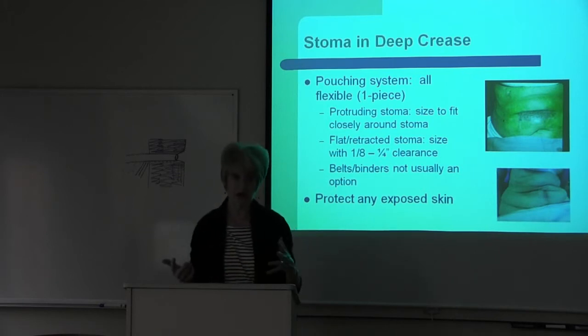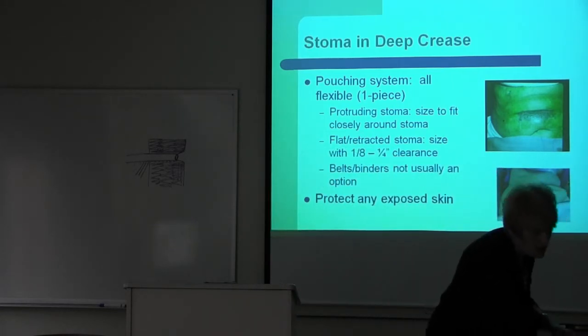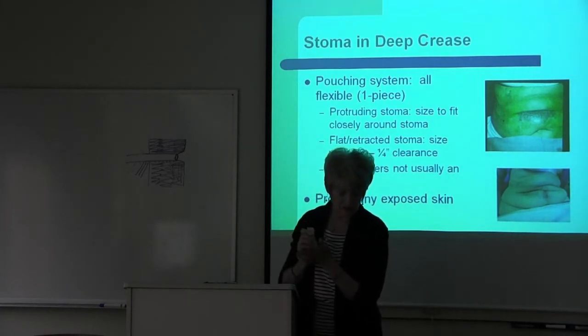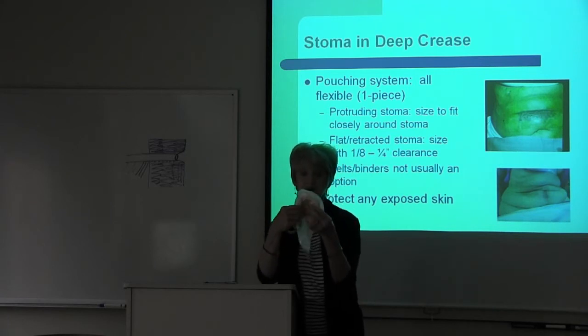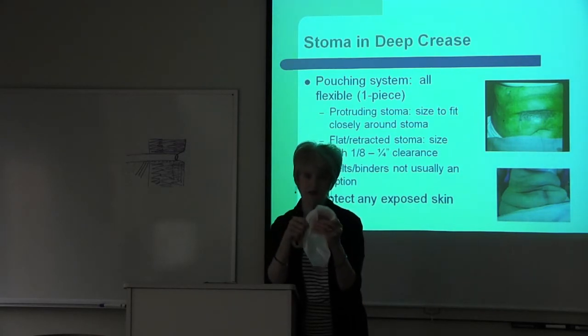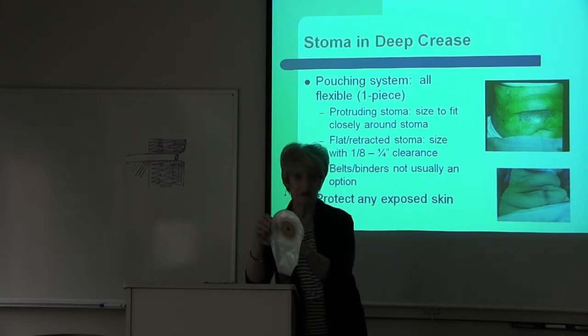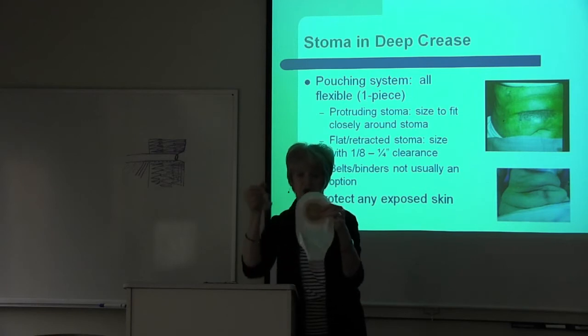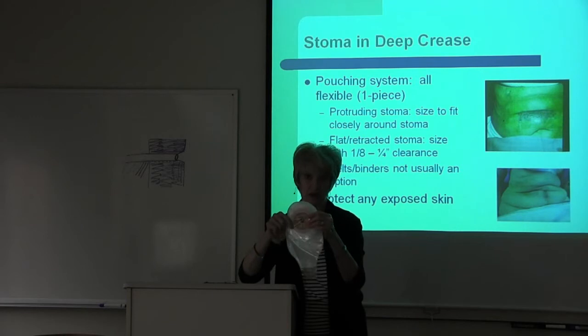Now, what about a belt? What about a binder? That's something that people think about a lot when they start managing difficult stomas. I need to attach a belt to hold it in place. But here's the problem. Your all flexible pouches do not have belt tabs, because that belt ring and the belt tabs themselves create rigid components in the pouching system. And what have we just said? In this situation, we need all flexible. So a belt is not an option when you're using an all flexible pouch. There are no belt tabs in totally flexible pouches.